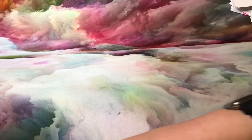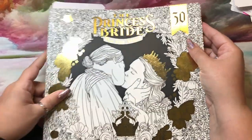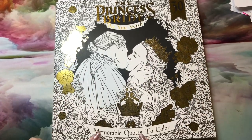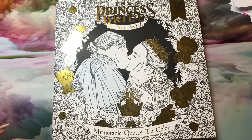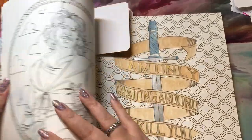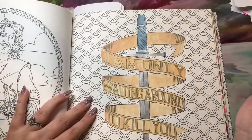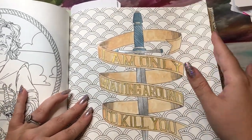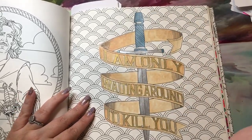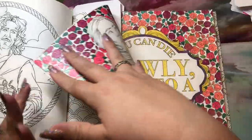Next, I have the Princess Brides, As You Wish. There are two Princess Brides books out in the world, and this one is the memorable quotes to color. The other one is more scenes from the movie. So I've done a few, and what I do in here is I just have been painting, and I just focus on the quote. So this is probably a done page. I could come back one day, but probably not.